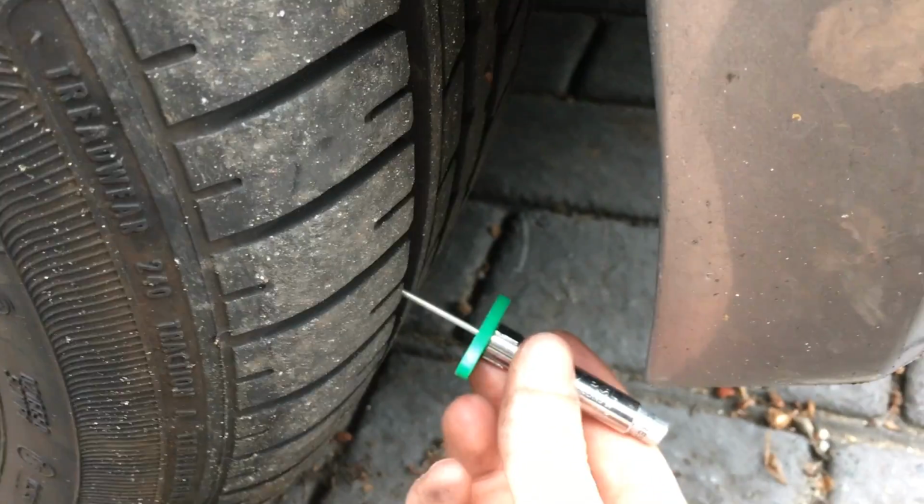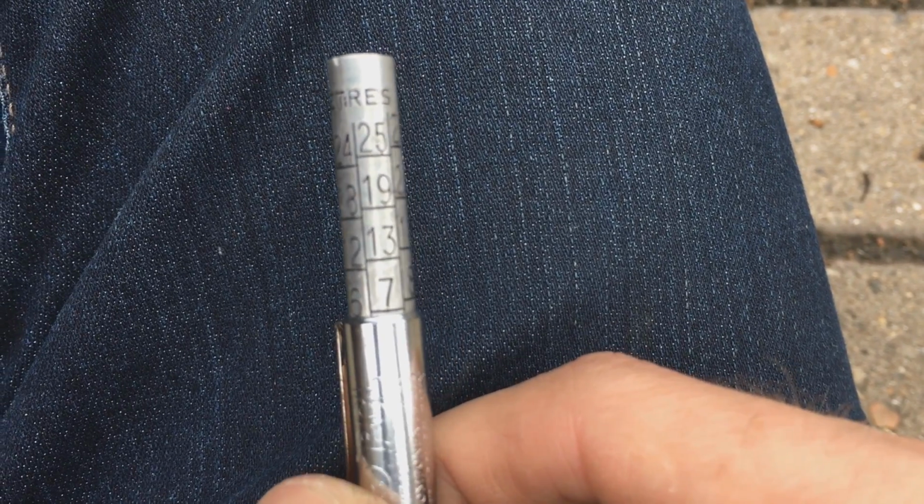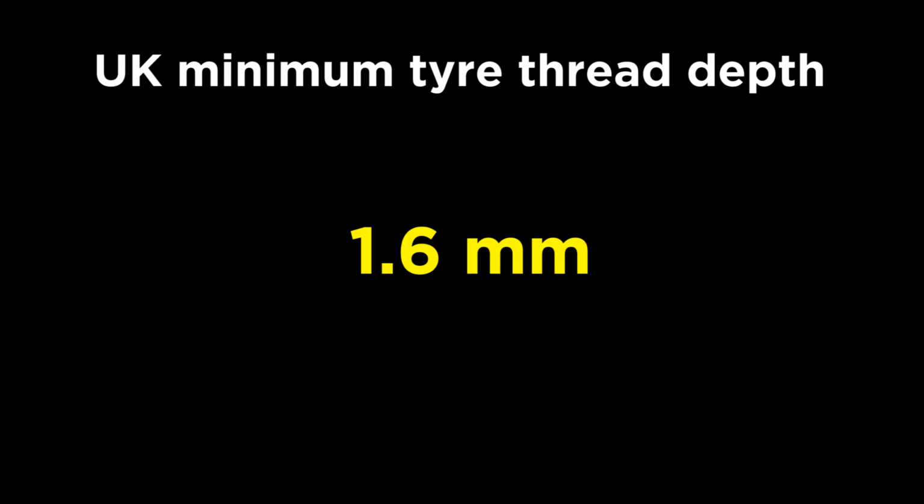So, measuring the tyres, the fronts have 6mm of tread left on them, and the rears have 3. The legal limit in the UK is 1.6mm, but bear in mind that below 3mm, grip in the wet will get progressively worse, so it's worth considering replacing the rears.